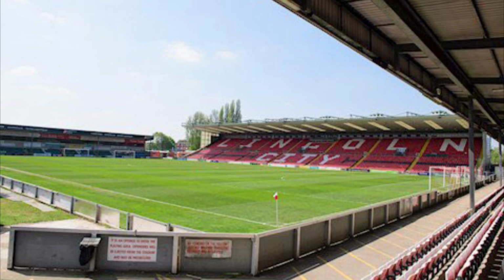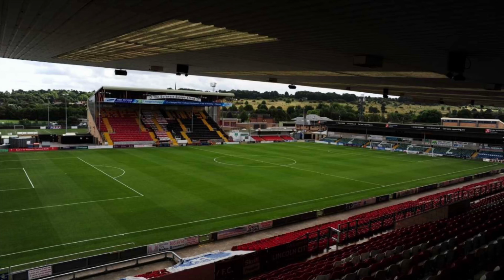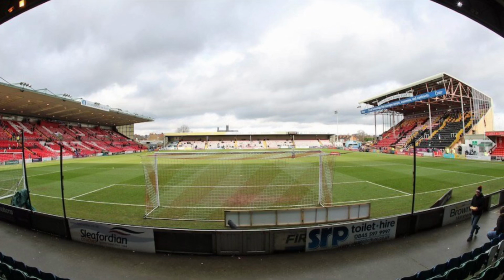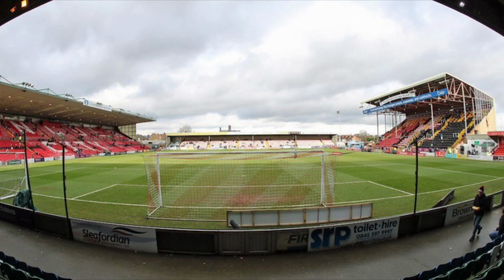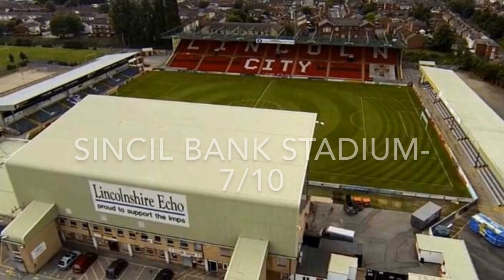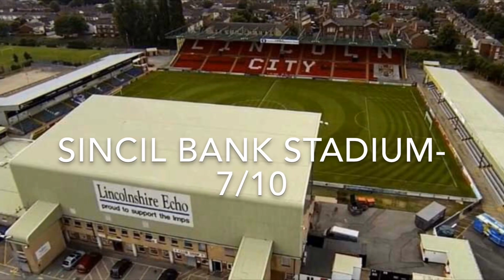So next up is Lincoln City with the Sincil Bank Stadium. Now their all-seater stadium has a capacity of around 10,100 people. The largest stand at the ground is the Co-op Community stand, that is a single tier with a capacity of around 5,700. It's a bit of a mixed bag at the ground because all the different stands are different sizes and shapes, so it does look a little unusual, but it adds to the overall character of the ground and it's certainly unique compared to others in the division. I've gone with a rating then of 7 out of 10.